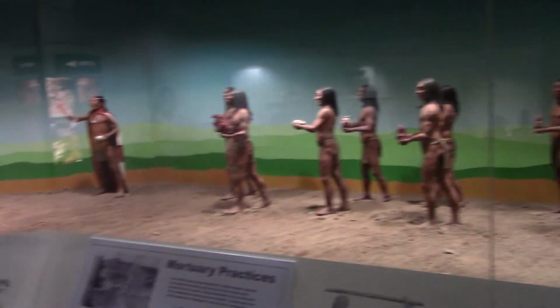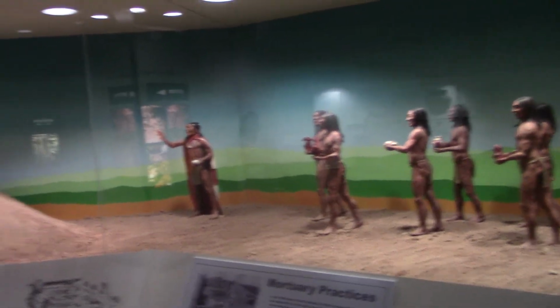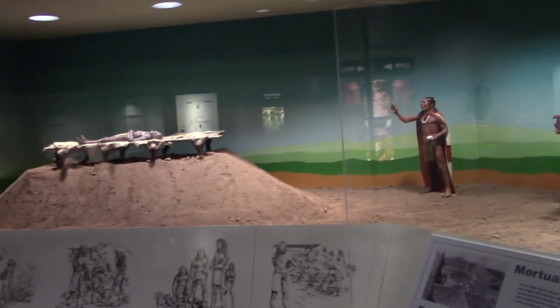Mortuary practices, this says. Kind of dark in here, so it's a little difficult to see, but I like this. I like dioramas anyway, in general. And this is a pretty good one. Pretty neat, though.